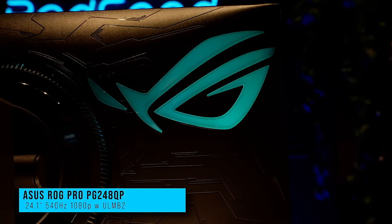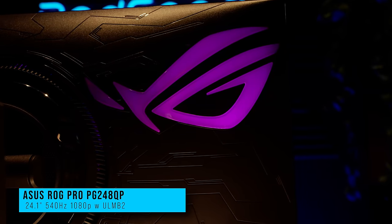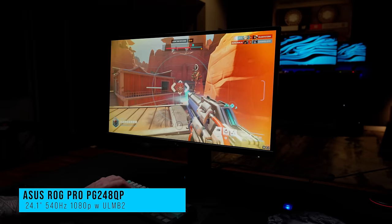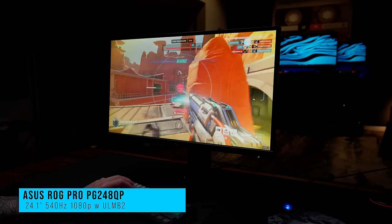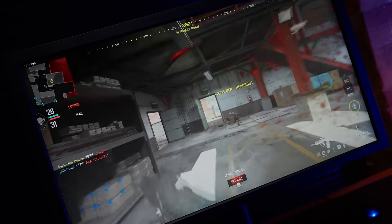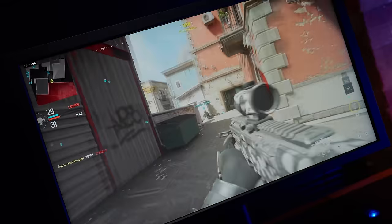The ASUS is a little more flexible in offering variable refresh rate, but if you're going to be playing games on these monitors that need variable refresh rate, I would highly recommend you consider a different monitor for this kind of money. ASUS does have HDR too, but HDR is bad on a TN panel. And while I think ULMB2 still takes it for quality, we are pixel peeping to a very high degree, and I just don't think it matters when you're playing this fast.